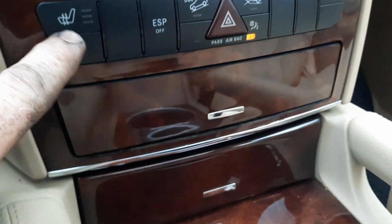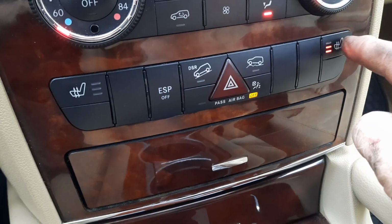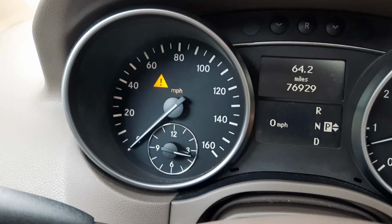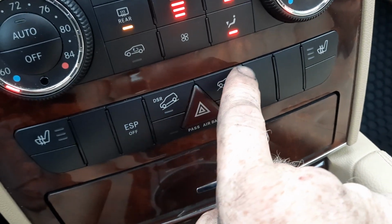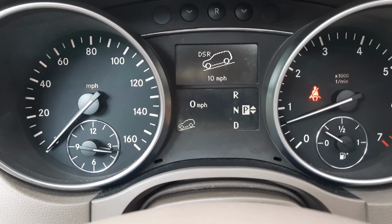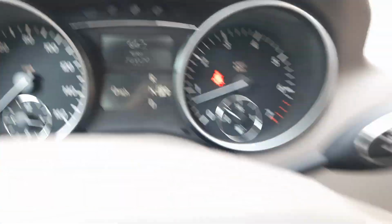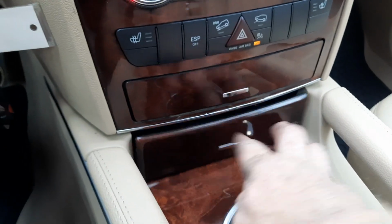Okay, driver's heated seat. Check. Passenger heated seat. Check. You can turn off your traction. Then this is like the hill descent and hill climb, which functions, but I will never use that. Somebody else might, not me. All our compartments open and close.